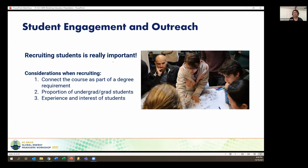And we're trying to recruit more broadly across students with a range of experiences. So recruiting both undergraduate and graduate students helps with that as well. And the experience and interest of the students is also important to consider when you're matching students with the projects that they'll be working on.